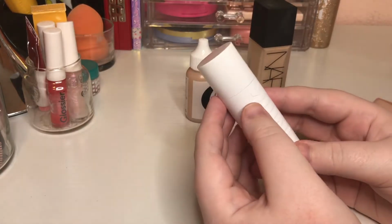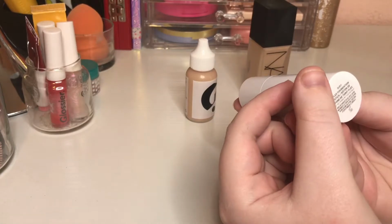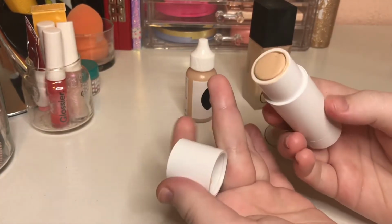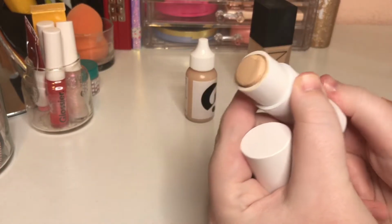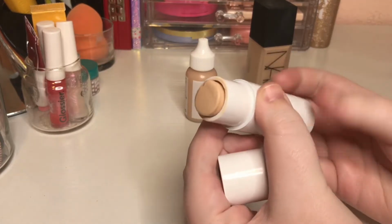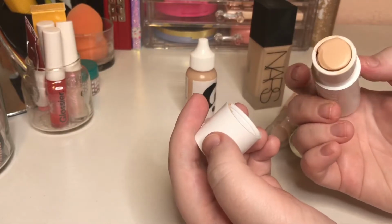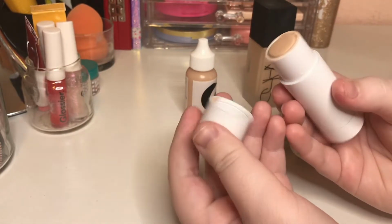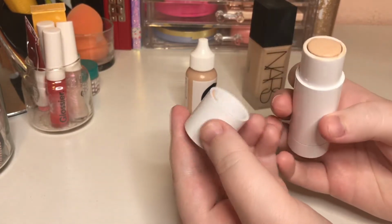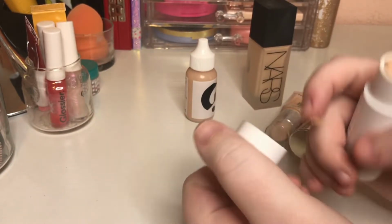This is a new addition to my collection. This is the Milk Makeup Flex Foundation Stick. Mine is in the shade Buff. I got this at a discount at TJ Maxx. It's got a couple chunks missing out of it, and I was worried that this wasn't going to be my color, but I'm wearing it today and it actually looks pretty good. It works really well, so I'm really happy with it. I think it's more like a medium coverage foundation.